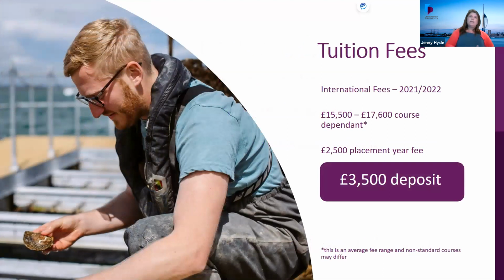Now, the $64 million question, how much is it going to cost you to study somewhere as fantastic as Portsmouth? Well, our tuition fees for 2021 will start at £15,500. Now that's for a classroom-based or a studio-based course like journalism, business, economics, international relations. It will go up to £17,600 for a technology, science, engineering-based course, which is lab-based.